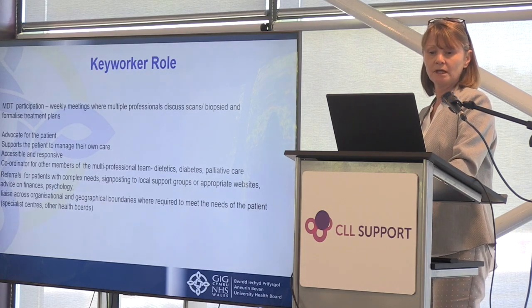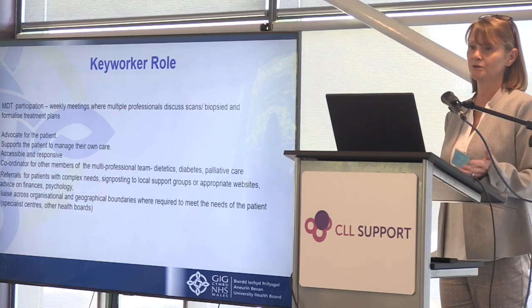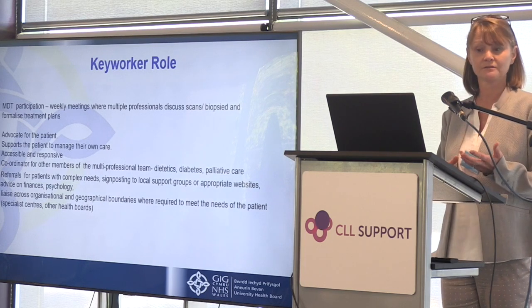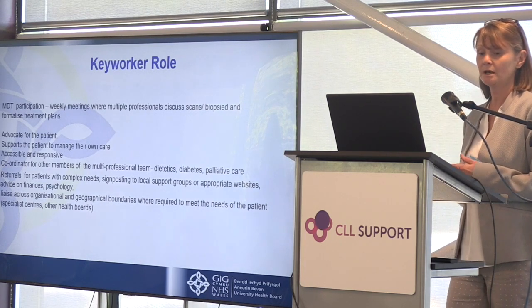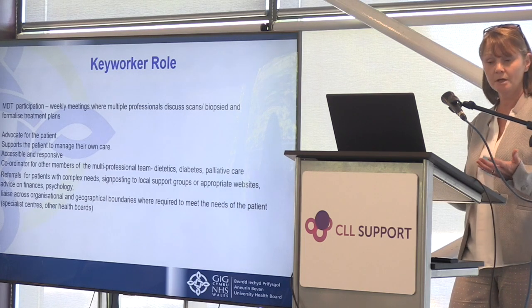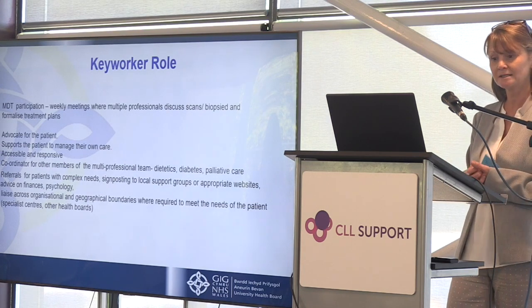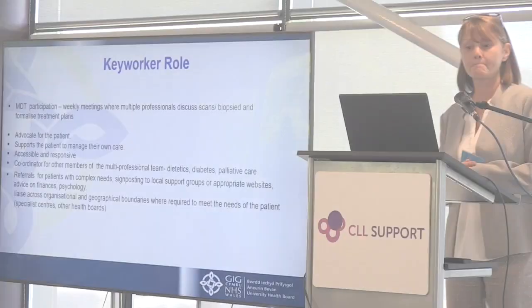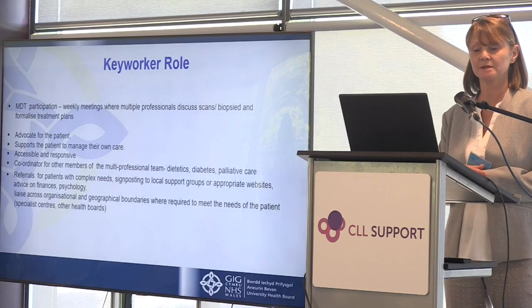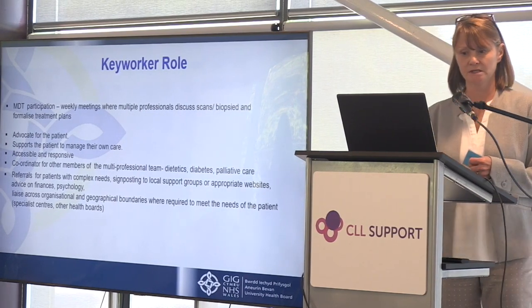So the key worker role, what is it? We represent the patient and the family at the multidisciplinary meetings. We are an advocate for the patient, and we are there to support you to manage your own care. We like to think we are accessible, responsive, and I know patients have contacted us. Patients with complex needs, we signpost to local services, and Sian's going to touch a bit more on that later, so I won't steal her thunder.